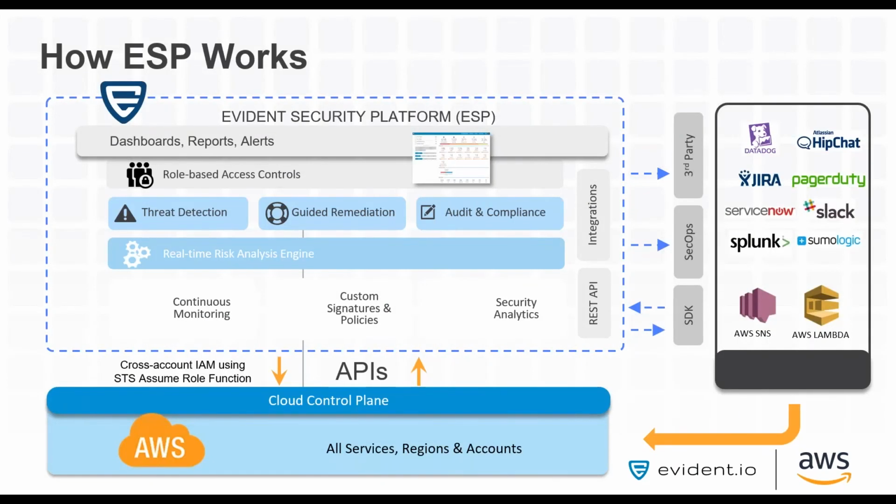And this diagram now is a picture of how the evidence security platform works and what the architecture looks like. So it's a continuous ecosystem where ESP can monitor all of your configuration changes as they're taking place in your AWS environment across all of your services, all of your accounts, and all of your regions. At the bottom, you can see that API control plane again, that cloud control plane.